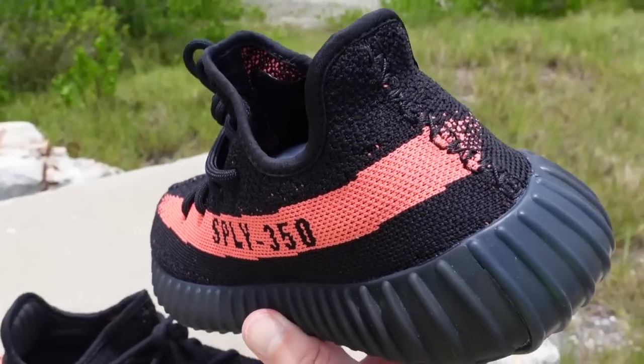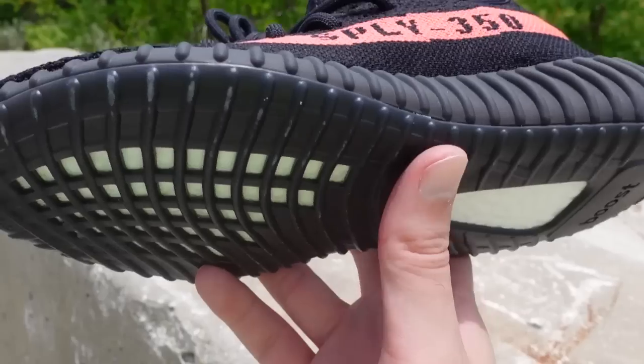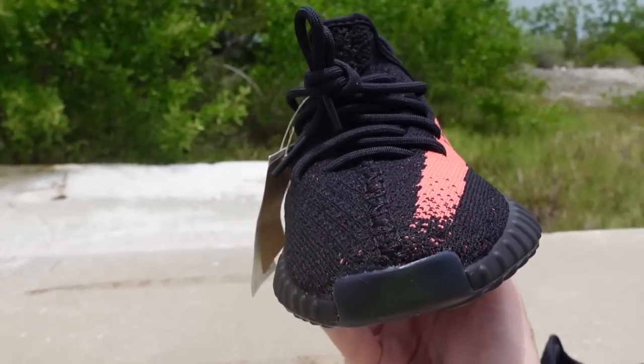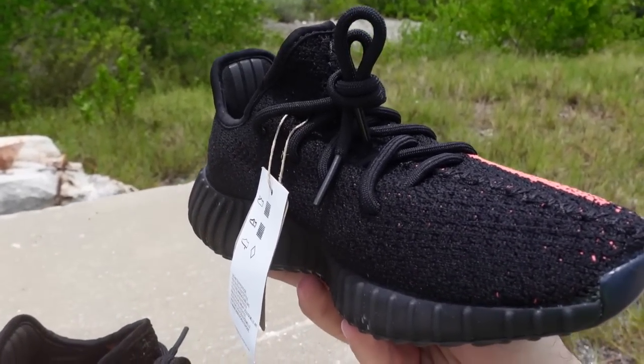These joints are super comfortable. Now on the black Primeknit upper, you have the iconic red stripe going right across, reading Supply 350. And then throughout the black Primeknit upper, you'll also notice the same red, but in tiny little sprinkles, sprinkled throughout the entire upper of the shoe.